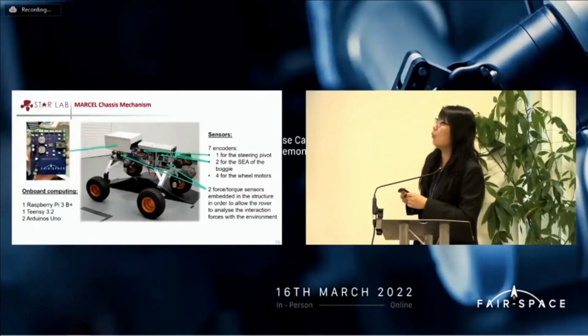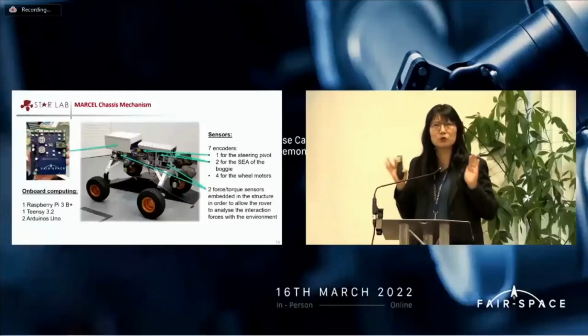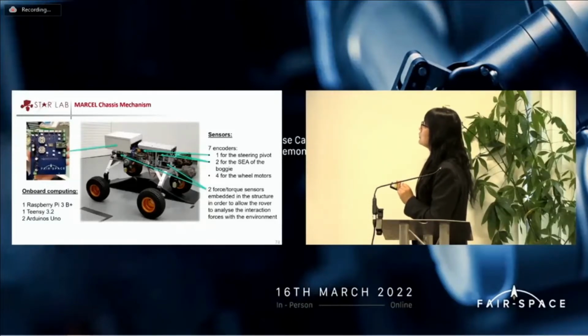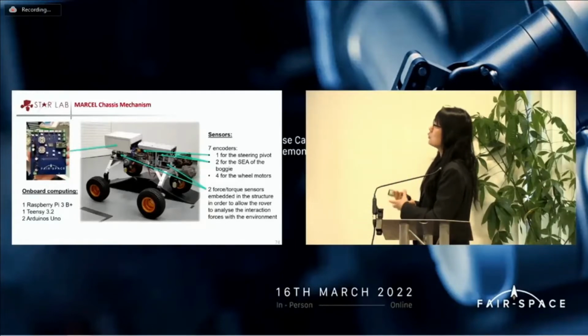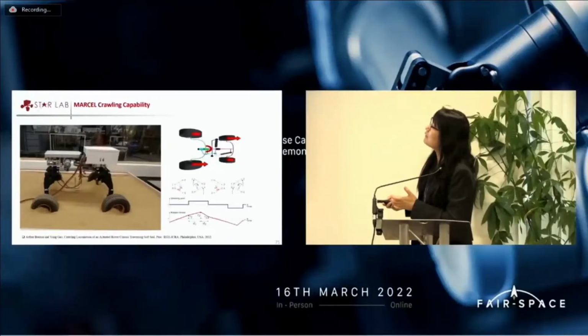Just some further words about what's on board, just for testing purposes. Of course, not so much to add about computation there, but worth highlighting the different sensors that have been used. For the bogie, we have steering pivot and also the wheel motor, which is bulk standard, nothing we're adding any complexity or difficulty or cost to what typically exists, just to show how this is close to the real implementation in near or midterm missions. And there are also force and torque sensors that allow us to get force feedback to implement the gait control of the vehicle.